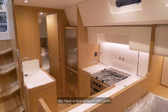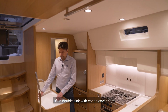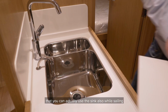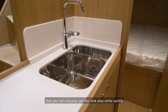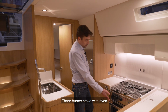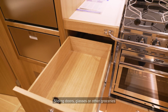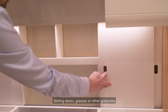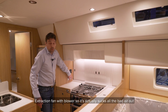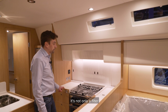We have a nice galley in the yacht. Again, a lot of space to work on it. These are double sinks with Korean cover here. And the good thing also with having the sink in the middle of the yacht is that you can actually use the sink also while sailing. We have a normal type of a fridge, a 3-burner stove with oven, plenty of drawers for all kind of cutlery and kitchenware, sliding doors, glasses or other groceries, extraction fan with blower, so actually sucks all the bad air out. It's not only a filter.